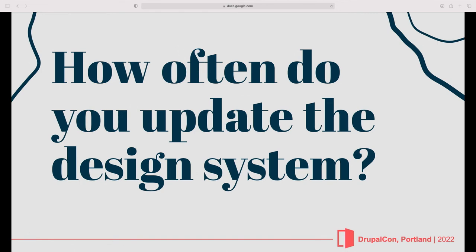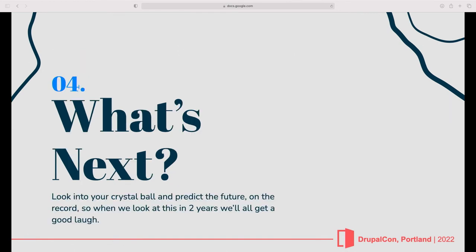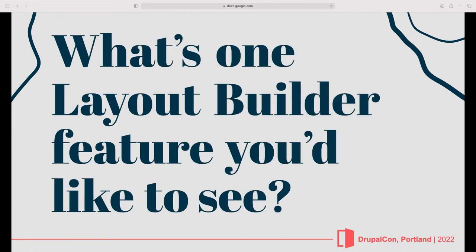So then, as we're getting into the final minutes here, again, informal conversation. If you want to raise your hand and ask a question at any time, just please do so. But now let's start looking into the crystal ball and saying what's next. Where do we go now that we know these designs? Oh, yes, there's a question? No? Okay, sorry. So now that we know how we're building these design systems and layering them in with Layout Builder, what is the one feature that you'd like to see added to Layout Builder?